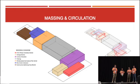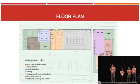To quickly run through our program, on the Broad Street area we have the Franklinton offices, which are currently there. We're going to keep those there, as well as provide a homeless resource center. That goes into a dining area with a kitchen, as well as a food bank. And that then steps up towards the library, which would be a branch of the Columbus Metropolitan Library, as well as educational spaces, gathering, other study spaces, and meeting spaces.